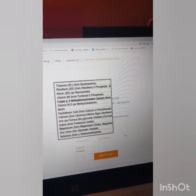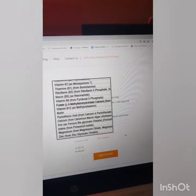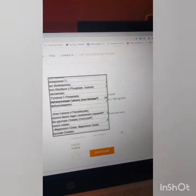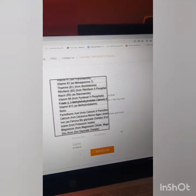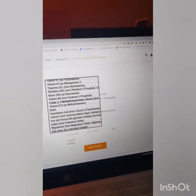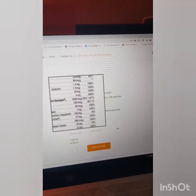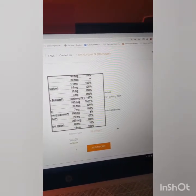Then we have vitamin B6 from pyridoxal 5-phosphate. That is also the active form of B6 that you want, and B6 is really important, especially in pregnancy. A lot of women who are deficient in this can feel morning sickness, and it's also really important for fertility in general. I think that's why we probably have a little bit more here.